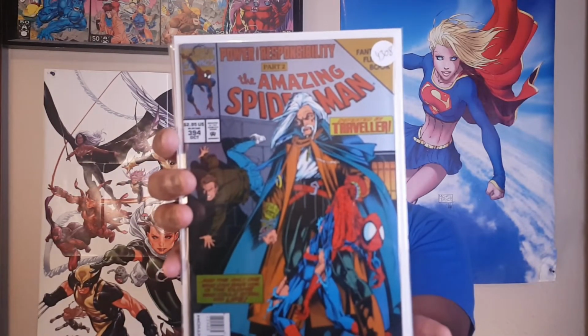Dig that. Spidey. And then this is just one I happened to need because I have the flip book version, which I don't even know why that exists. Well, actually, no, it's all still flip book, but this is the actual direct edition. So, Power and Responsibility, Part 2. Defeated by a traveler, and the only one who can save him is the clone who can steal his life. Amazing Spider-Man 394. Look at that. Nice and shiny.